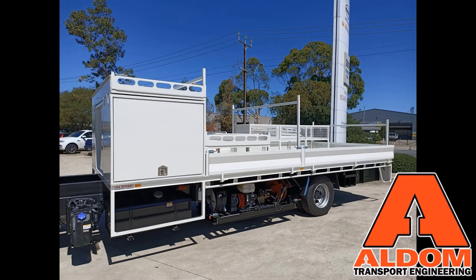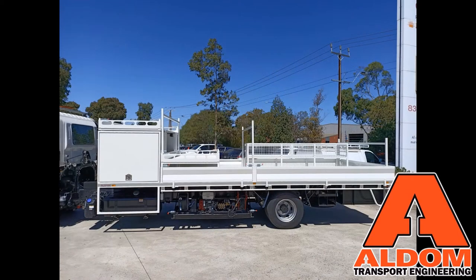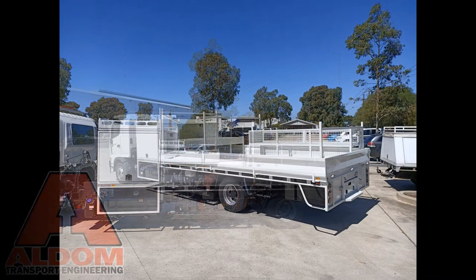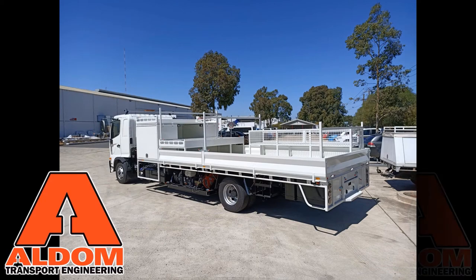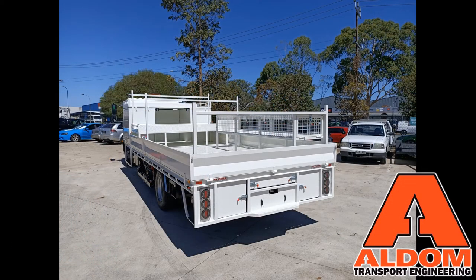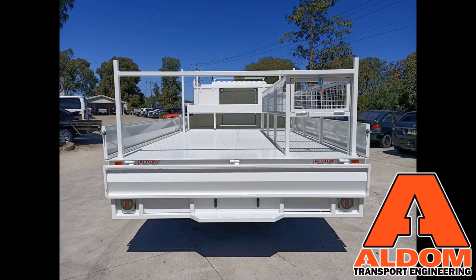Did you know, we also offer here at ALDOM Transport Engineering same-day repairs, where we aim to get you back on the road the very same day. Send us some pictures for a quick quote, or drop in for a more in-depth inspection today. We are located at 280 Cormac Road, Wingfield.